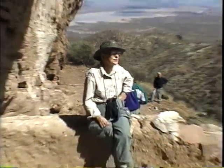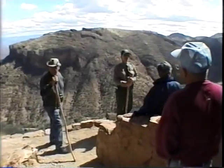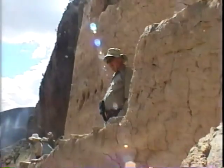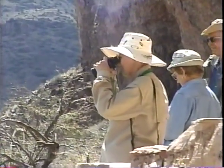Walls falling down over time. These walls are 800 years old. Well, 600 to 800. It depends on the last room here. Not as old. Mike is talking to us. But you can tell that where he's standing is a room. Inside there's a room. There are 2 rooms, you know. How many rooms did you say were in here?